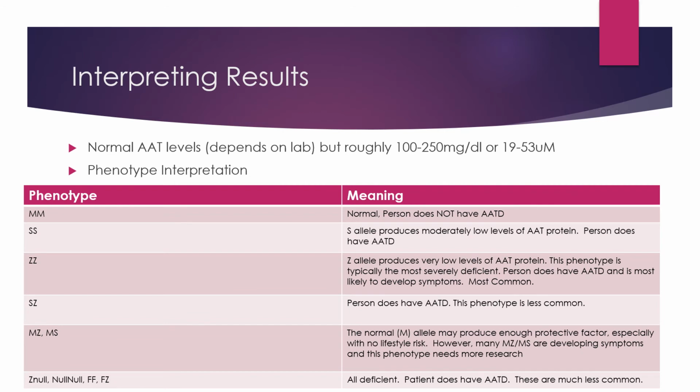The results are back, and I want to help you interpret the results. So normal alpha-1 antitrypsin level can depend on the lab and also the reference range and the unit of measurement that the lab uses. But roughly it's 100 to 250 milligrams per deciliter, or 19 to 53 micromolar. The phenotype interpretation is a little bit trickier.